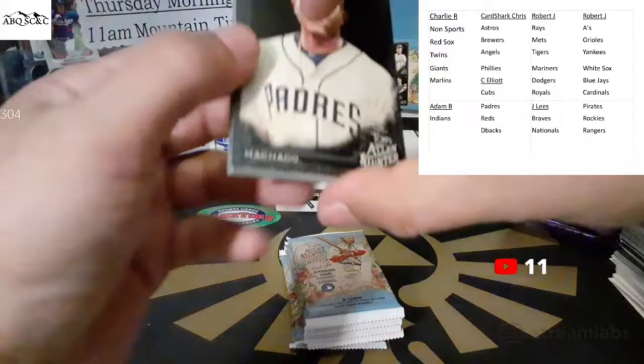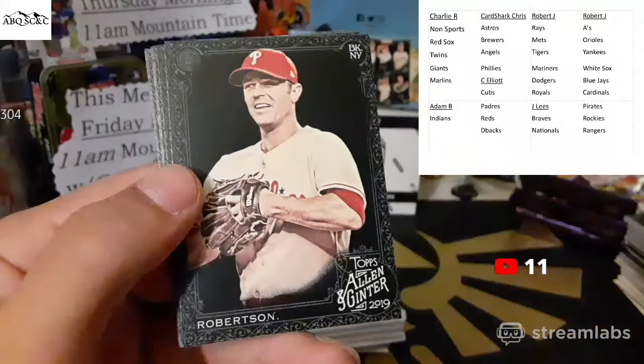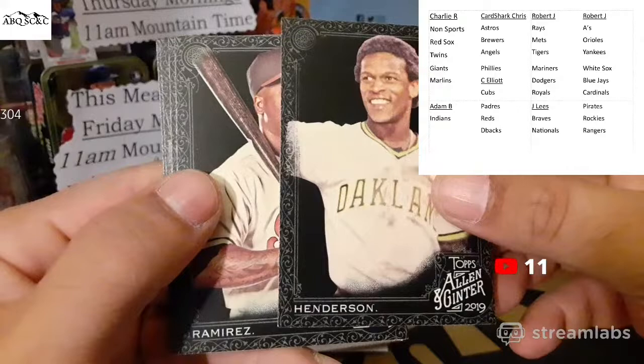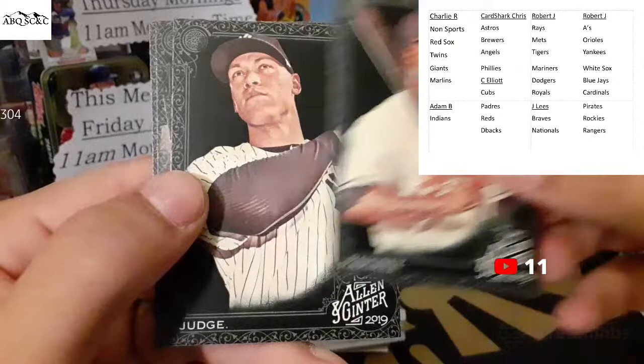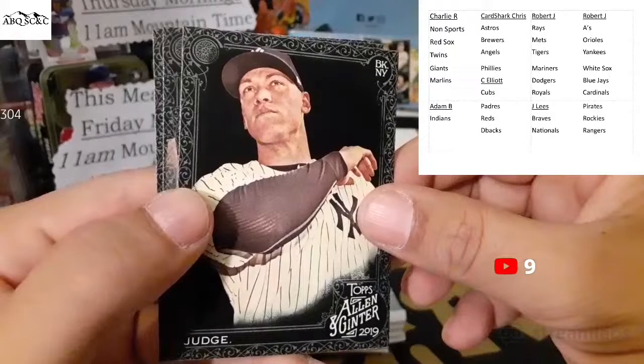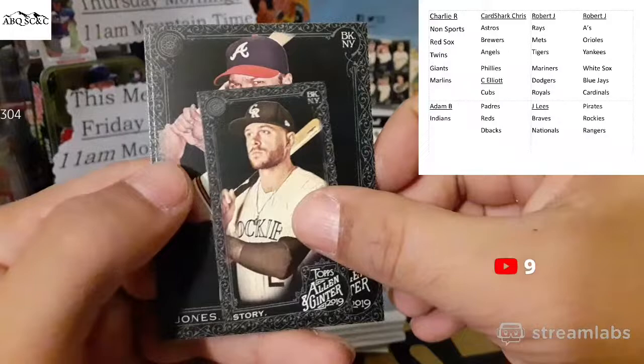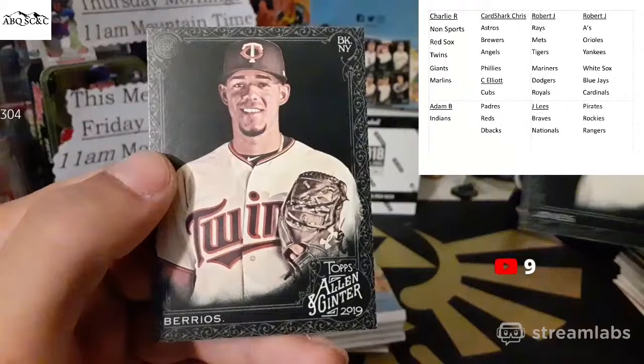Manny Machado, first card on this one for the Padres. David Robertson for the Phillies. Rickey Henderson. Harold Ramirez for the Indians. Aaron Judge, 2019 Allen and Ginter X. Aaron Judge, very nice. Yankees are owned by Robert Jenkins. Mini of Trevor Story. Chipper Jones for the Braves. And Jose Berrios for the Twins.